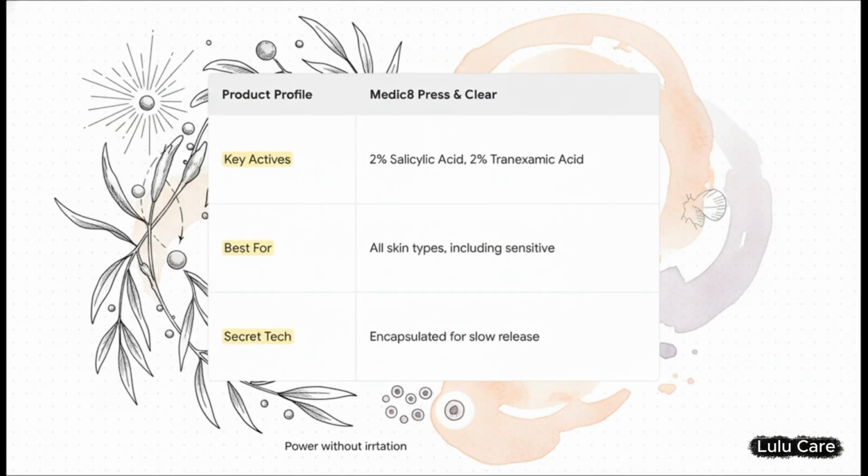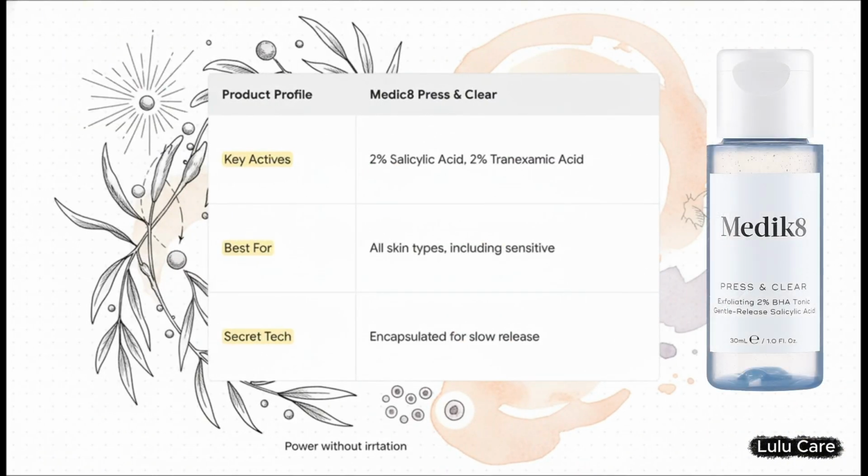And for everybody in between, the Medicate Press and Clear is a fantastic do-it-all option. The secret here is how it's delivered. The salicylic acid is encapsulated, which just means it's released slowly over time. So you get all the power, but with way less risk of irritation. And as a bonus, it also has tranexamic acid to help fade those annoying post-acne marks.